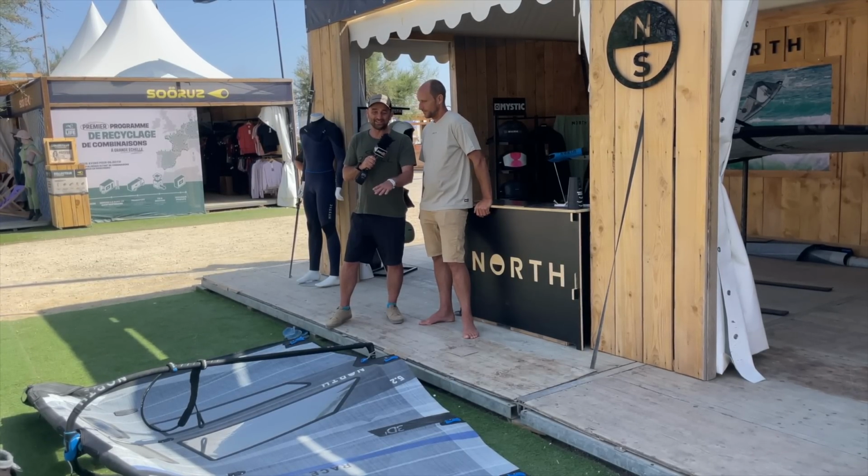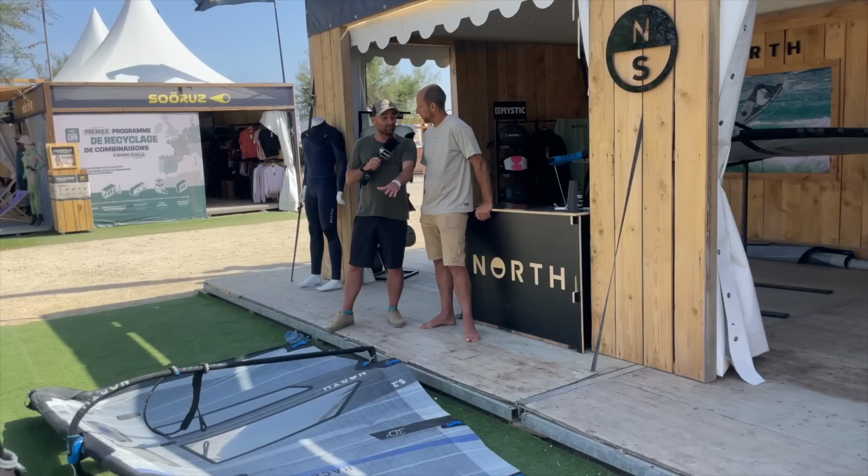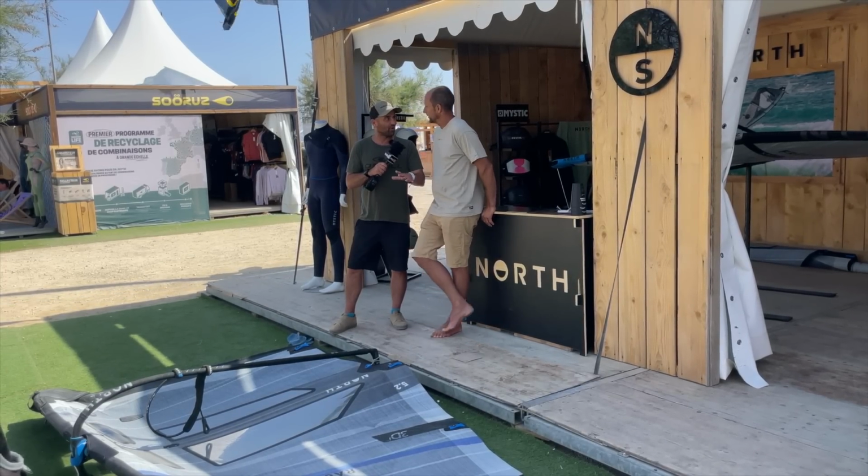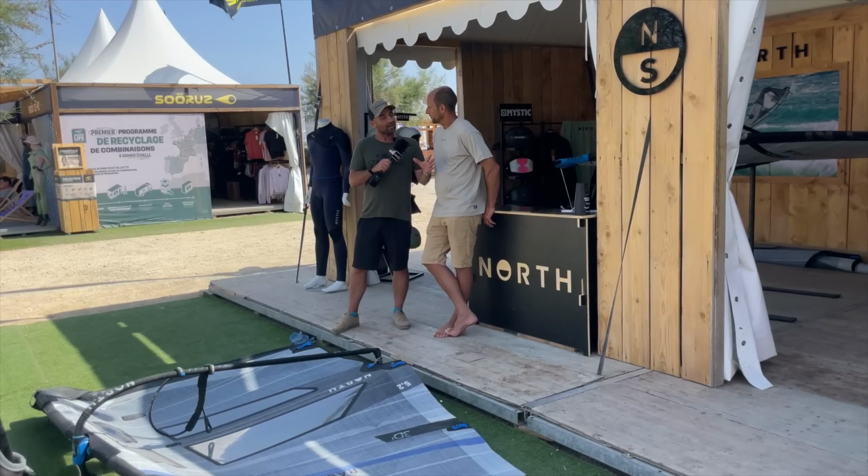But the question is, who is going to be using this? Because this is the Finn racing sail. Are we going to be seeing Super X team riders? Are we going to see anyone this year? Anyone new? Any plans for next year?